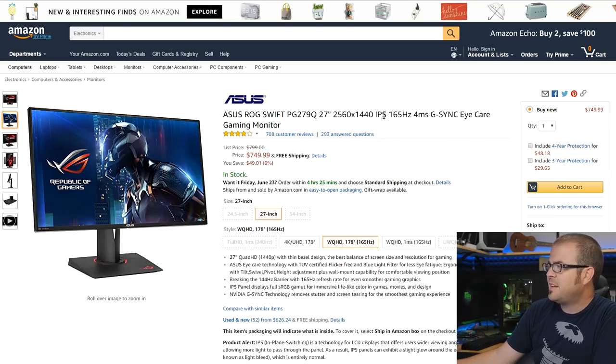G-Sync, high refresh rate, IPS panel, so it's got really good color reproduction, 2560 by 1440. I think this is a great option for you if you're looking to spend around $700 to $800 on a monitor. There's a few reasons for that. One, it's got that kind of trifecta of stuff that you want for gaming: high refresh rates, IPS is great for color depth, and then of course G-Sync, some variable refresh rate technology, whether it's G-Sync with an NVIDIA graphics card, whether it's FreeSync with an AMD graphics card.